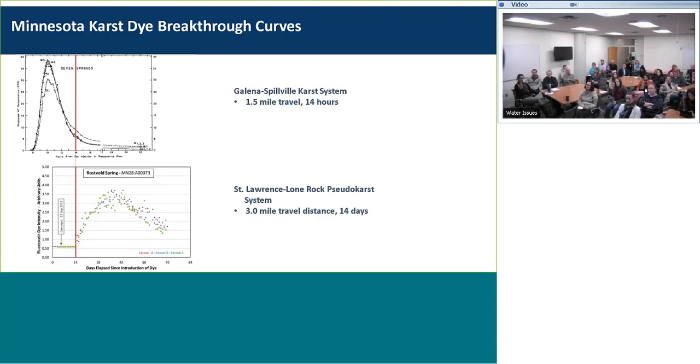And that's another reason why it's really important to track within the database that we've been working on the masses of dyes and where we use them. Because I think in the future, when people do more dye tracing, having those data available will help them determine the appropriate amount of dye for the different hydrostratigraphic system they're working in.